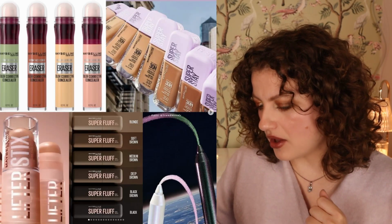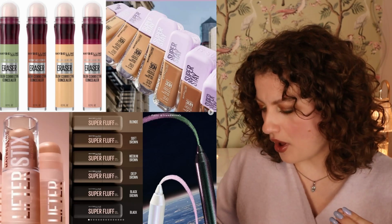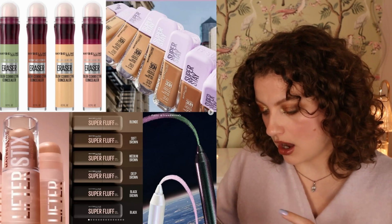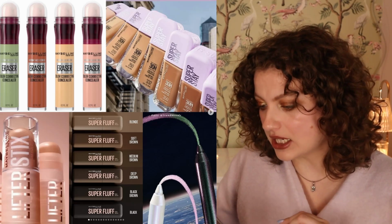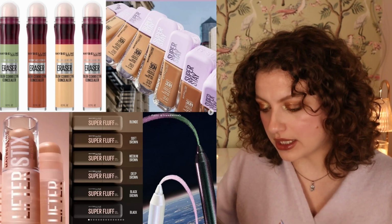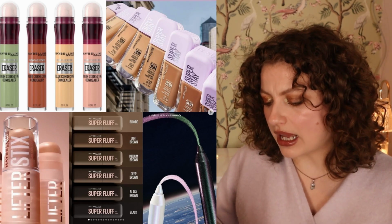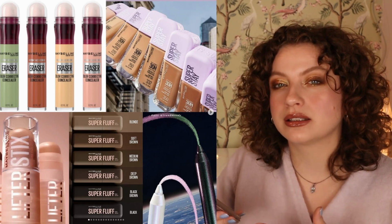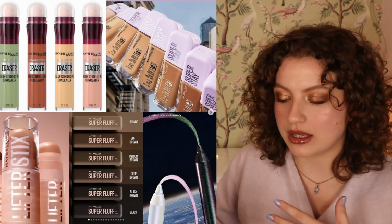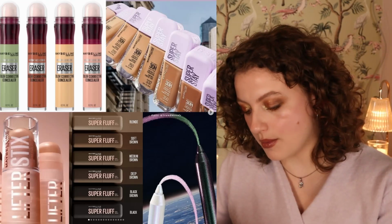Then Maybelline is coming out with so many products. We have the Lifter Sticks Multi-Use Face Stick. Lift every angle effortlessly in a creamy swipe that covers contours and highlights in 18 shades. So it seems that they have different types of products in these lifter sticks. Or it's just like, depending on the depth of the color, you can use it for different things. If I see this, I could be interested to pick that up.